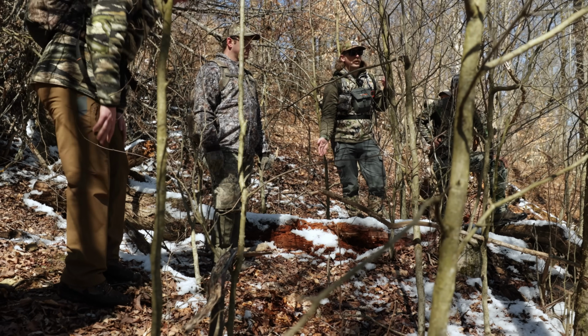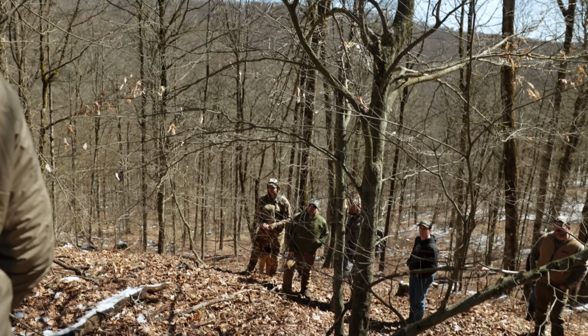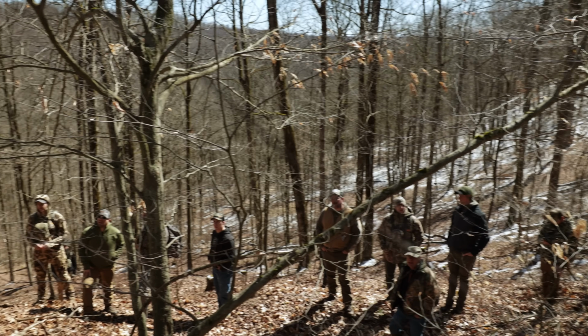And I mean, Claire walked up and found this bed that's laying up here. Great back cover. You can see 270 degrees around. Just a really solid spot.